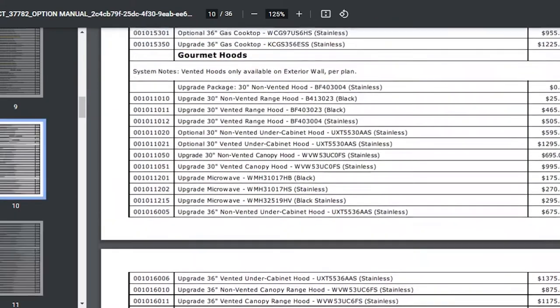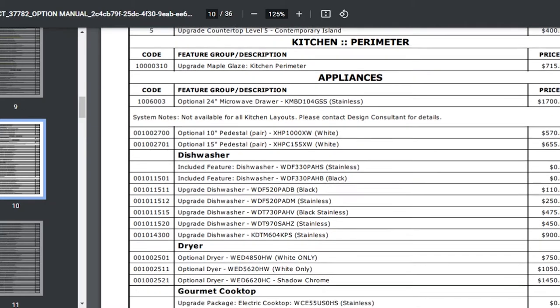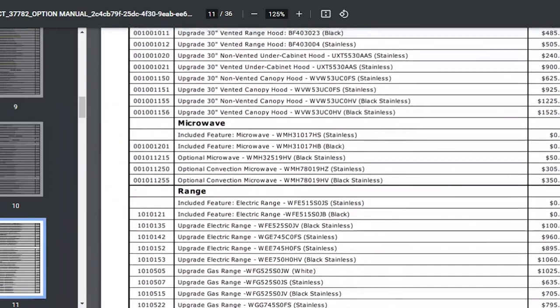We did not upgrade any of the appliances, and the reason for that is because we already have a very nice Samsung refrigerator. The appliances that they have are all Whirlpool. I have no intention of keeping them. I actually plan on selling them, and I will purchase matching appliances for the very nice Samsung refrigerator that I already have: a new stove, a new dishwasher, and a new microwave. I will sell the appliances that come with the house, because once you purchase the house, those appliances are yours.